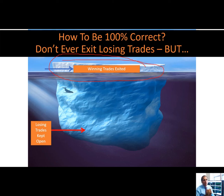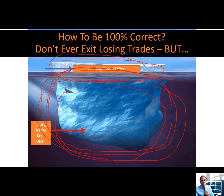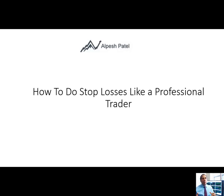Because their losing trades are so big, they take those profits really quickly, but they never close or talk about their losing positions, and those get bigger and bigger and bigger, and they lose more and more and more money. So that's how we avoid this iceberg problem, by having those stop losses and keeping our discipline. So there you have it, how to do stop losses like a professional trader.